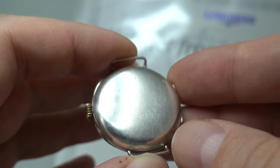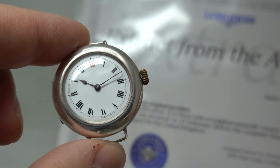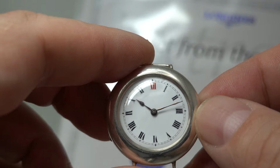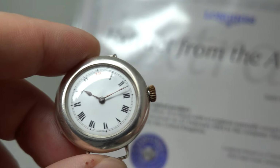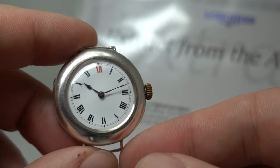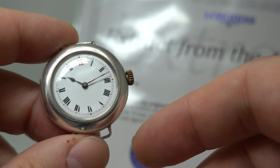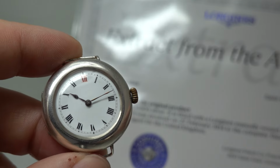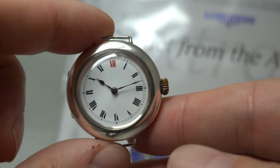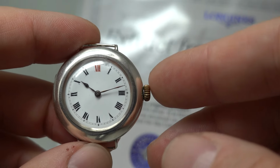Longines, very prestigious company. This is working nicely. Might be a couple of minutes out. It's 110 years old. But if it's a couple of minutes out a day, if it's fast, set it a minute slow and it'd be right at lunchtime and fine by the end of the day. If you want to wear a 110-year-old instrument to tell the time to the 10th of the second, then you are optimistic. Now the red 12, why that?